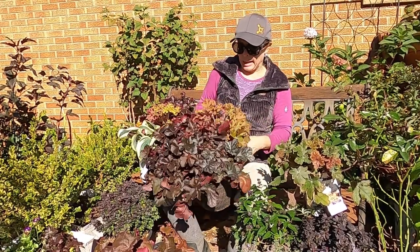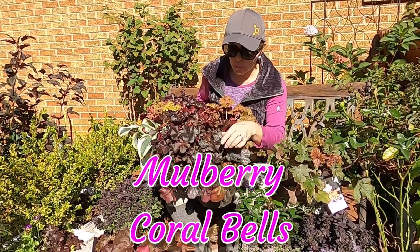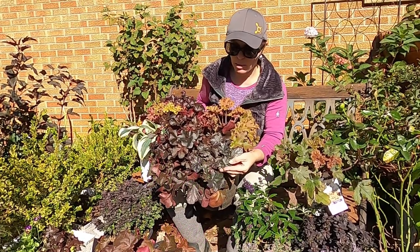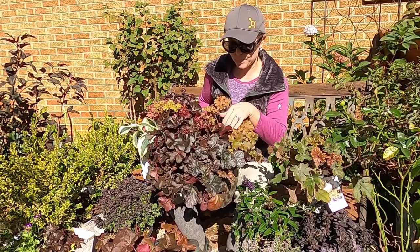Then the final one that I have in here is called the mulberry corbels, and this one is a new one to me. I don't have the mulberry, so it's a little bit of a deeper color that has a bit of a silverish sheen on the top of the leaves, so I'm excited to try that one as well.